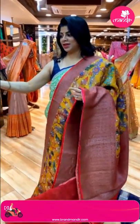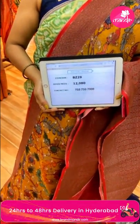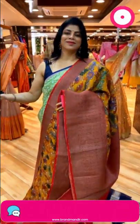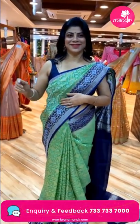To buy the sari, here is the pricing and details. 12,080, BZ29 is the code. And we ship globally. Within Hyderabad, we are providing cash on delivery option. Next saree.